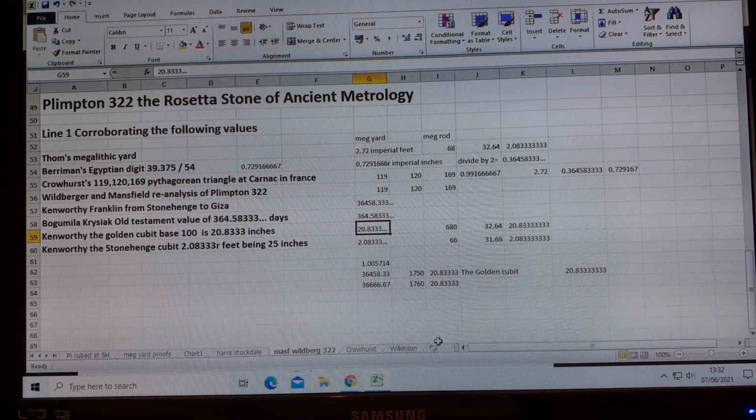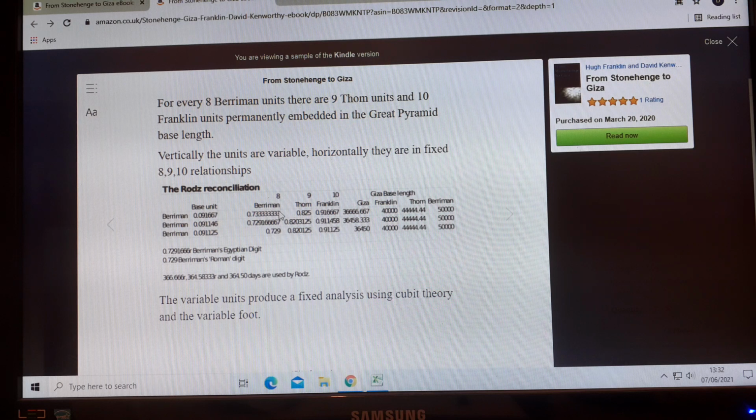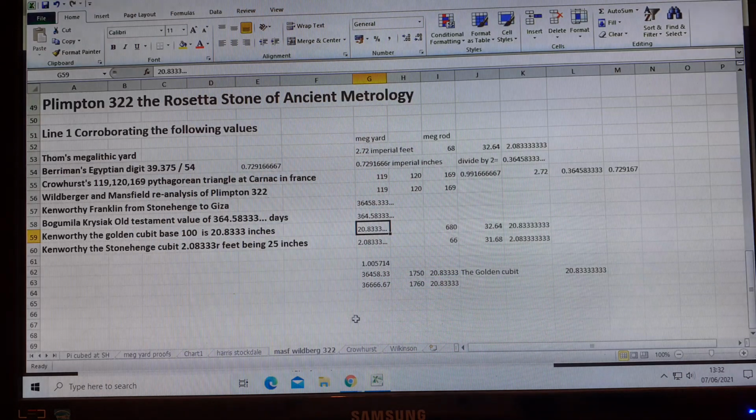So if we go back to the book that Hugh and I wrote, we'll see where it is. And we've got this Berriman digit here, and we've got this value here that we multiply by 176 divided by 175 to get this. So we also have to change the digit, and we do the same adjustment, and we get 0.7333 as the base 100 digit. And this little table, this Rod's reconciliation, as I've called it, underlies all these calculations, and we're finding it in line 1 of Plimpton.